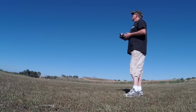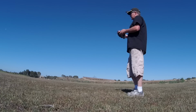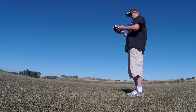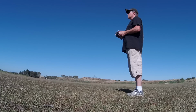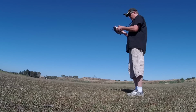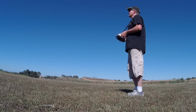Altitude hold, let's just click off down the field. This is flying away, so just bring it home now. 62 dB. Flying on 5 amps current, 4 amps. Don't even have to look at the plane. I don't know where it is. Oh, there it is. It's coming back now.